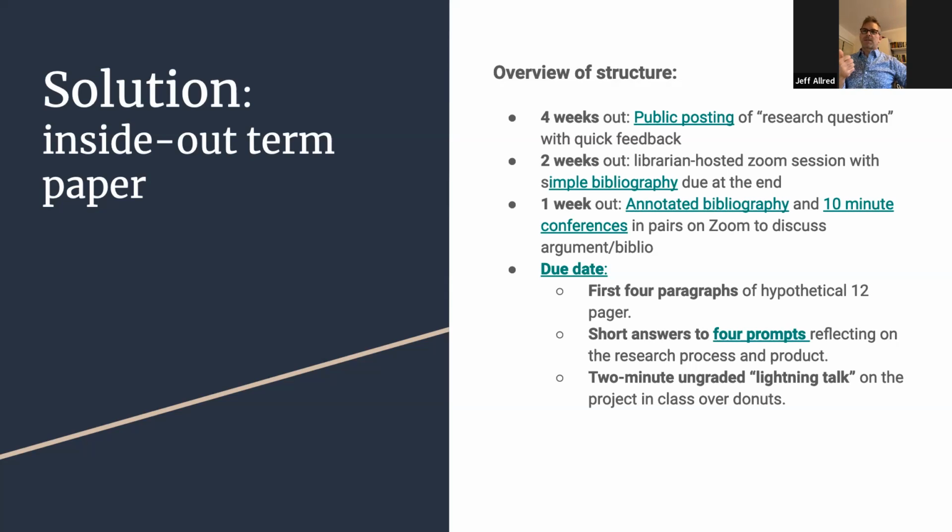contain a statement of the thesis, of course, a literature review. And so we talk a lot about what this monster is and what it means to review the literature in our field. And they look at some examples. And then the rest of the four paragraphs can be just giving a little hint as to where the rest of the argument's going to go. I do ask them also to include a signpost. In other words, a quick tell them what you're going to tell them moment, so that we can see where the rest of the 12 pages are going to go.